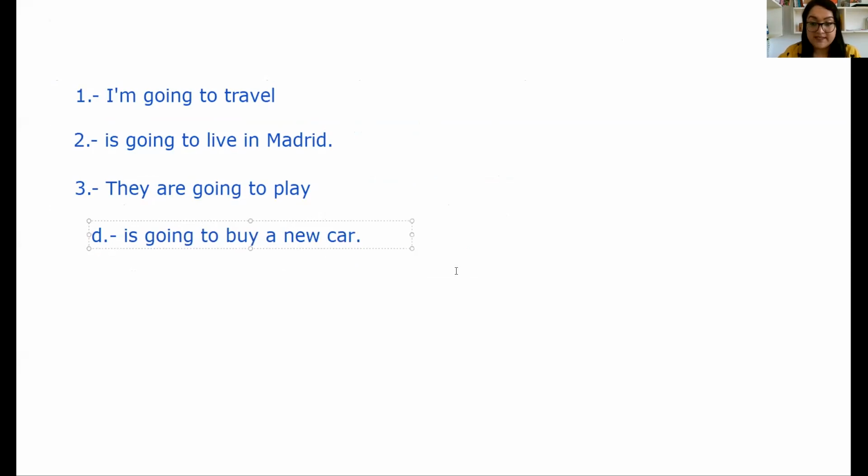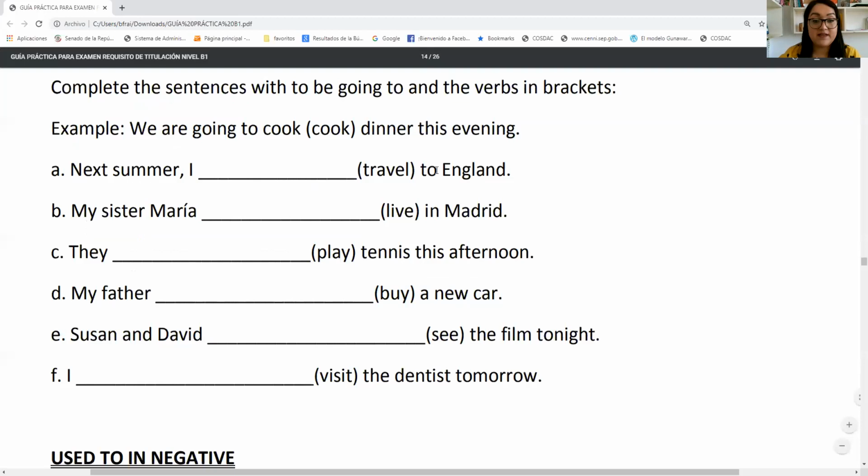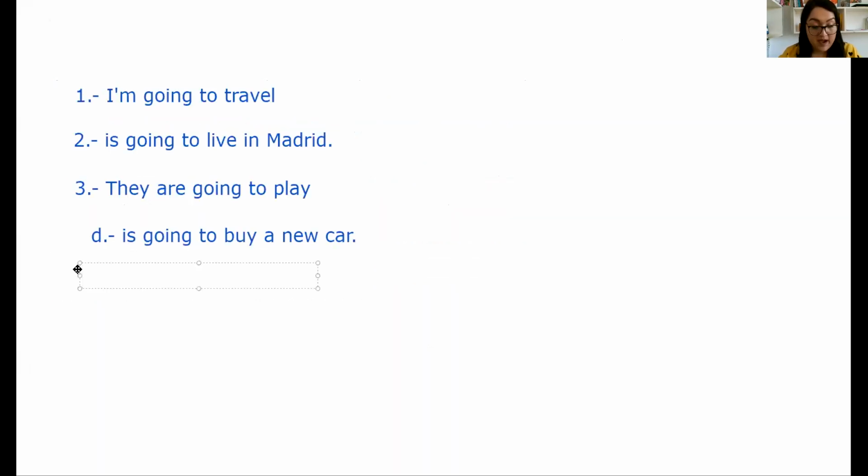Then we have the next letter is E. Susan and David, dos personas, el pronombre es they, are going to see the film tonight. Susan and David van a ver la película esta noche. Are going to see the film tonight.